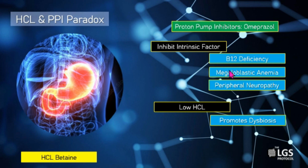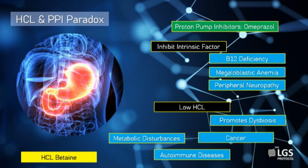So vitamin B12 is a very important vitamin, as you can see, and this deficiency can be caused by the inhibition of intrinsic factor that proton pump inhibitors are known for. But not only that, as I just mentioned, if you have low hydrochloric acid, this is going to promote dysbiosis, because we know that hydrochloric acid kills bacteria, viruses, parasites, and fungi, making sure none of these microorganisms make their way into the intestine. But if you have low hydrochloric acid, you're more prone to developing dysbiosis. Right? And this can cause a series of issues down the road, such as metabolic disturbances, autoimmune diseases, and even cancer. Okay?